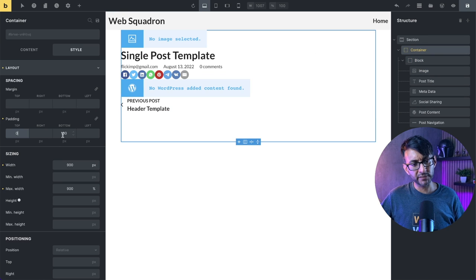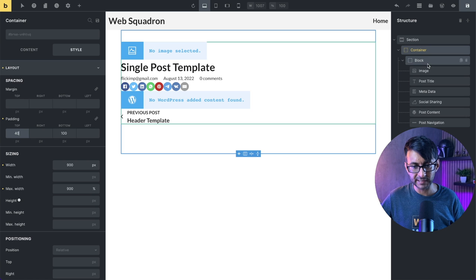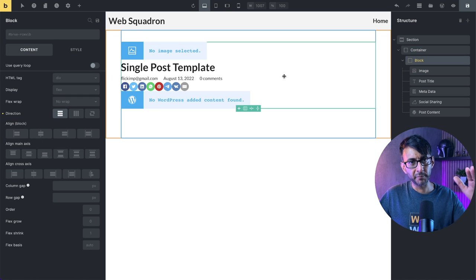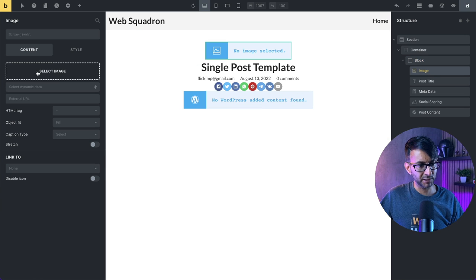So for the container, I've said just give me about 40 from the top and about 100 from the bottom. That's for the container. We have a block. We have the image. What I'm going to do now is just move all the contents in the block over to the middle like that. Let's now go to our image.